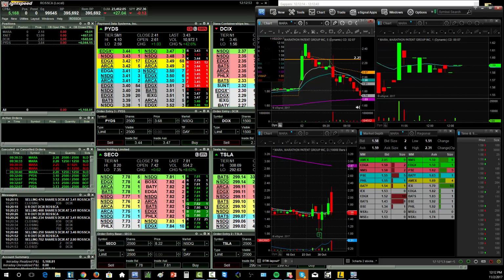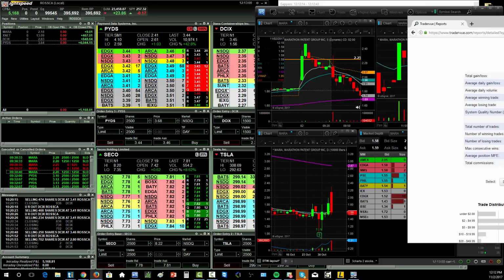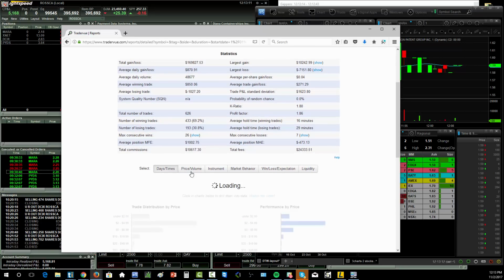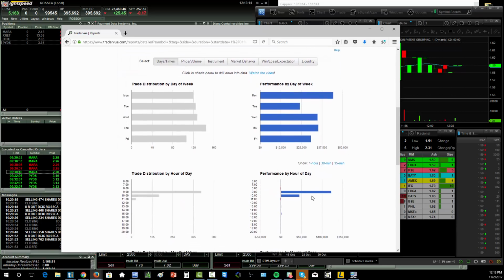So when we look at my metrics over the long haul, as you guys know, I started the year with $583. I've said that a million times. I finished October with $169,000 total gains on the year in this small account. And you can see the bulk of my profit comes between 9:30 and 10 a.m. $122,000 worth. The remaining 45,000 between 10 a.m. and 11, and between 11 and 12.